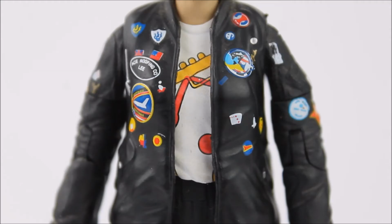Zooming in to take a closer look at the costume for this figure, and I think that Ace's bomber jacket is in fact one of the most impressive pieces of detailing that Character Options have ever done within the classic series Doctor Who line, or any Doctor Who figure line for that matter, because the amount of references and precision within the detailing of the badges on this bomber jacket is absolutely superb.